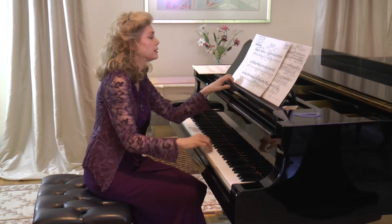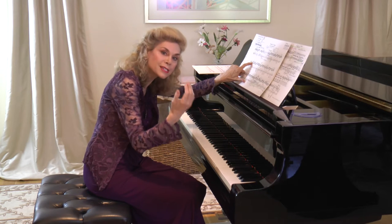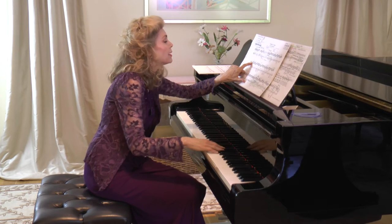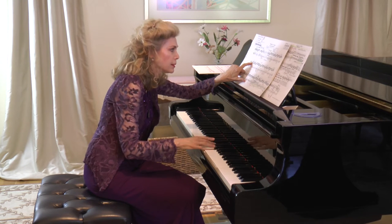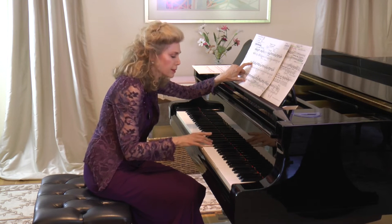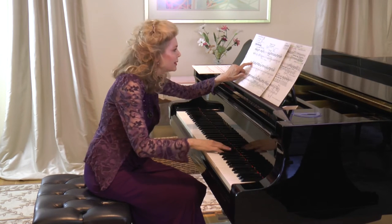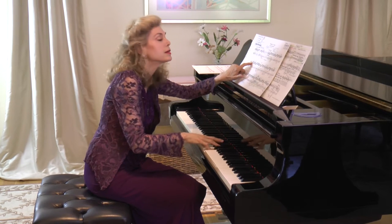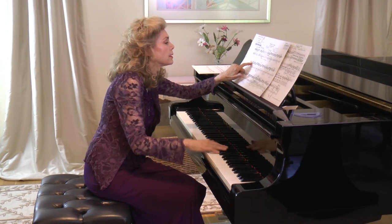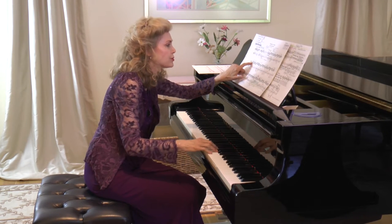Over that idea is a very beautiful descending passage for the whirlwind 16th notes of the right hand. Slowly sounds like this. Can't you see the little swirls and the gusts of wind doing that? And the outer intervals are sixths. And I like to block these so you really get the richness of the harmonies in here. These are chord clusters.